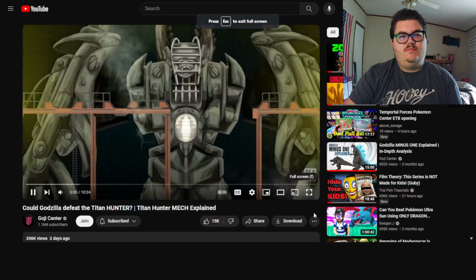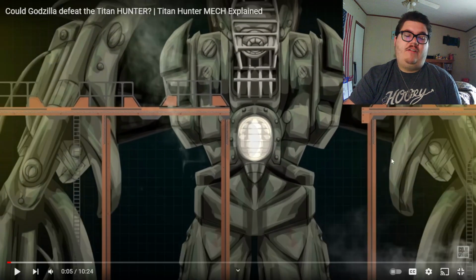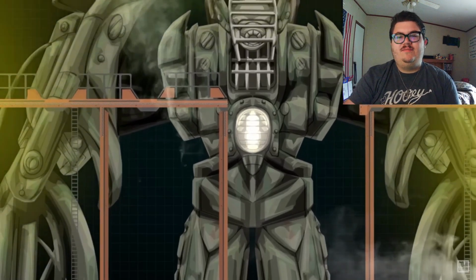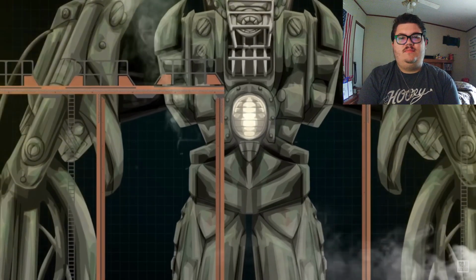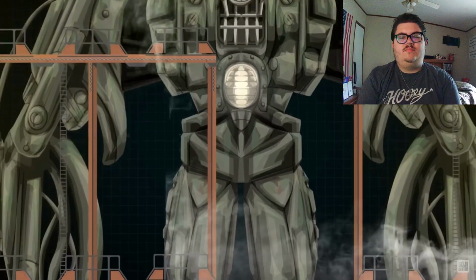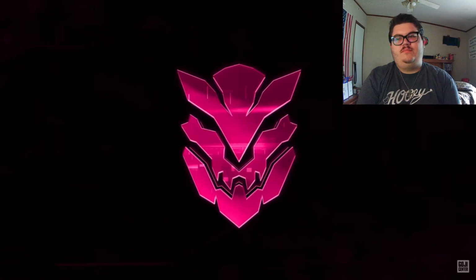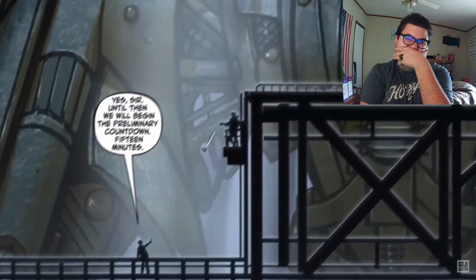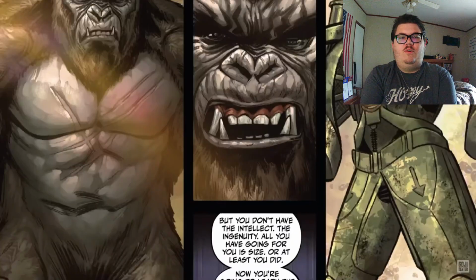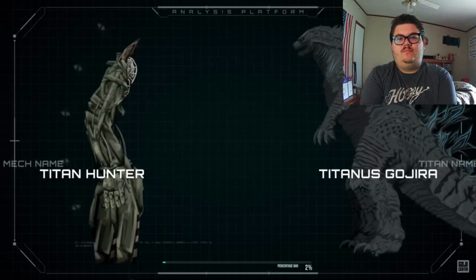What you're looking at right now is not something out of Pacific Rim. I was actually just about to say, it looks like a beta design for the Jaegers. This monstrosity right here came straight off the Monsterverse. A mechanical weapon built for one thing, killing Titans. That's right, today on Goji Center, we're going to give a full breakdown on this monster-killing machine, its backstory, and determine whether or not this thing could stand up against Godzilla.